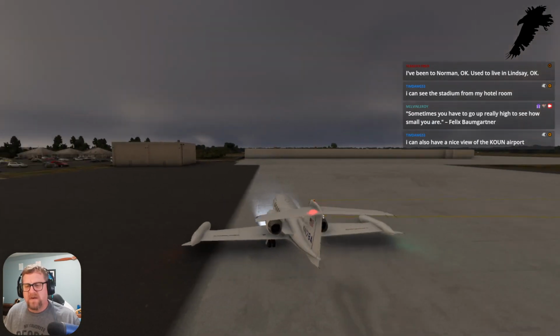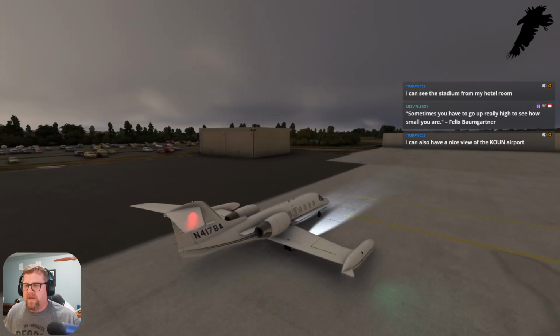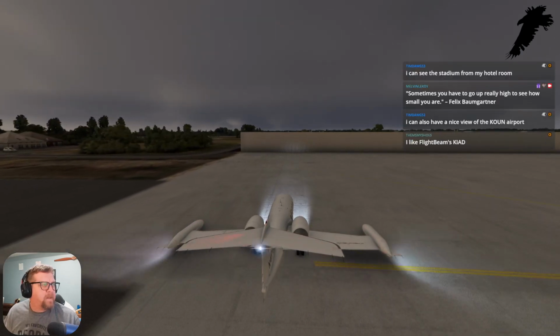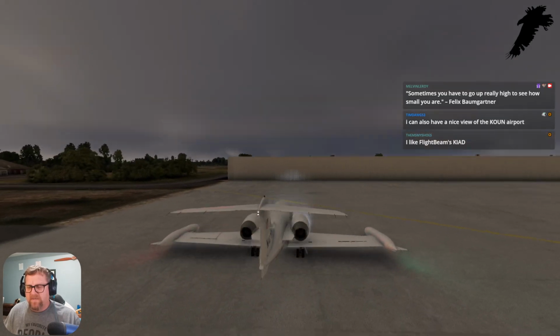8767 Washington Center. And yeah, Roger. We're going to come over here and just call it good in front of this set of hangars. I don't know, this airport probably doesn't have an FBO, does it?